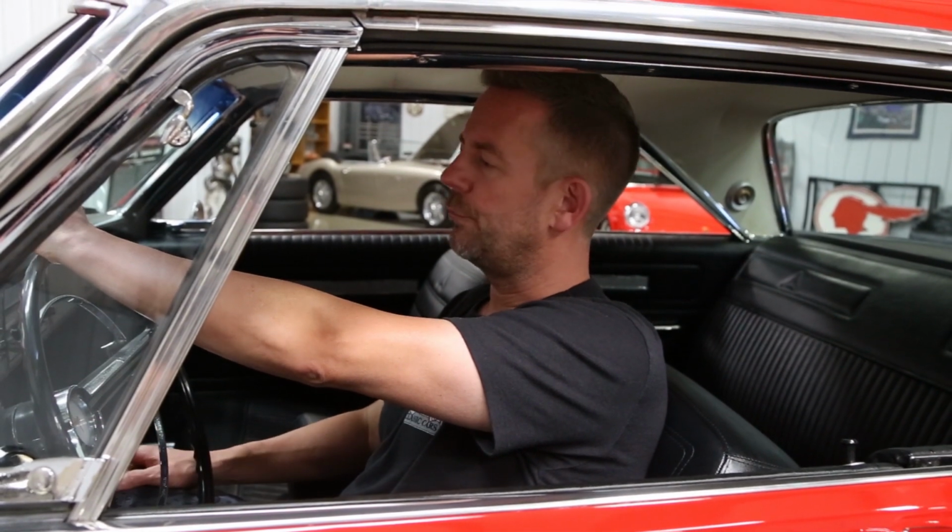The body is in really nice condition. It's got really nice red paint. A lot of the bright work has been done. The glass is in beautiful condition. It has really cool era-correct Cragar SS style chrome wheels.